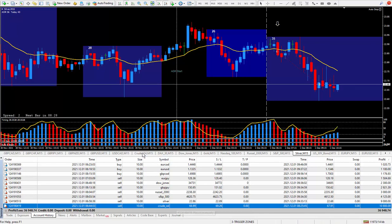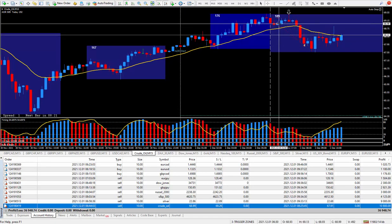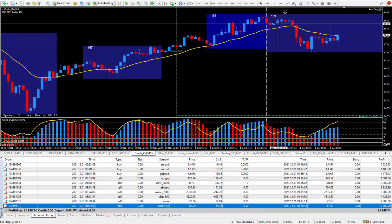Let's see what's happening. Crude oil. Knew I wanted to be selling it. Let's drag and drop. Trading is easy once you have a daily trade plan. Did go against me. I wasn't too worried. Now this is 46 pips. A lot of people would freak out over that. But I knew it was going to drop.